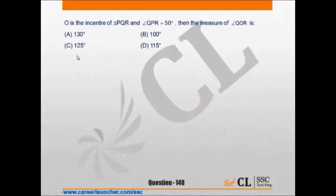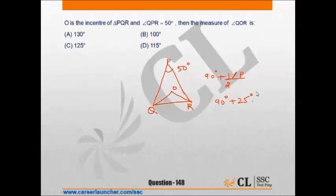The next question is, O is the incenter of a triangle PQR and angle QPR is equal to 50 degrees. Then the measure of angle QOR is. We have a triangle PQR. O is the incenter. If angle QPR is given as 50 degrees, then angle QOR will be equal to 90 degrees plus half of angle P, and that would be equal to 90 degrees plus 25 degrees. That gives us the answer as 115 degrees. So the correct option is option D.